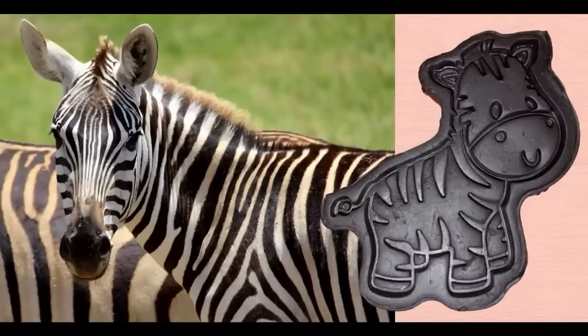Look at that beautiful zebra. It has stripes that are black and white. Did you know that the sound a zebra makes is almost like a dog barking? I don't know how to do it. Maybe I'll have to go find a zebra and see how they sound.